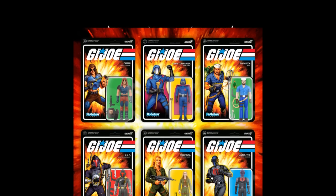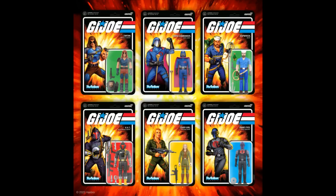Okay, more reaction figures for G.I. Joe that have been shown for Super 7. So looking at this, we have a Zartan, we have another version of Cobra Commander, I think it's the 3rd or 4th version of Cobra Commander. We have Shipwreck, which is based off of that mold for just a generic sailor, no surprise there. The Bat, which looks cool, does come with all of his swappable hand accessories, which is fantastic. And the Baroness, that's probably the best value out of all these figures because of all the stuff she comes with. Pretty awesome. Cover Girl, that's cool.